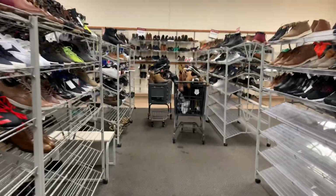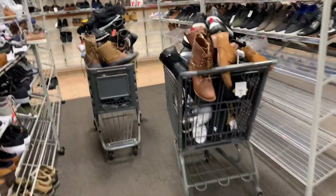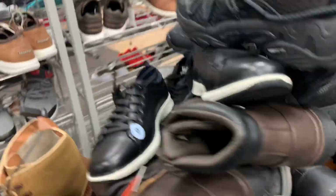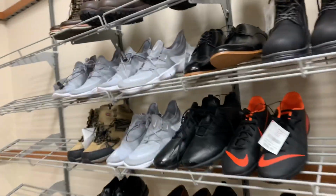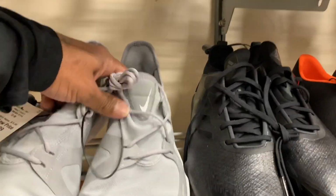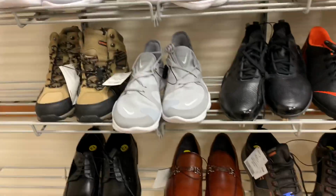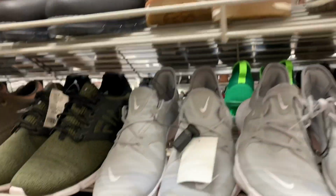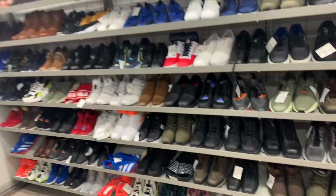Here in this channel we talk about lifestyle and sneaker related stuff, and we are at Burlington and we are lucky. As you can see, they are restocking good ones on the sneakers aisle, so hopefully we can find something. And this one is a Nike Free Run, and the price of $24.99 is not bad for Nike running shoes, and they have a lot of stock here. They got a bunch of this one. Resale value is not that much.